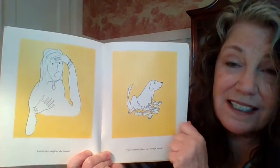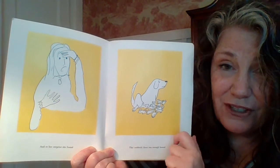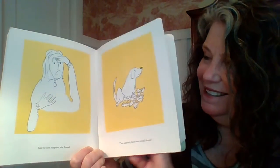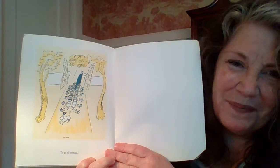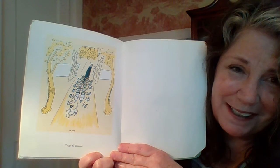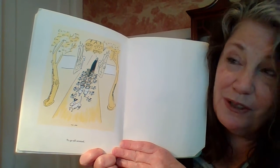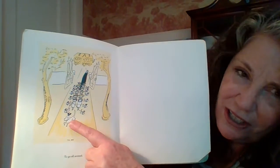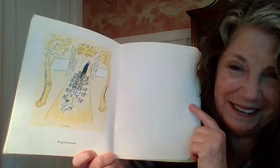So hound is a kind of dog. So now there's enough hounds, enough dogs to go all around. Oh, no more fighting over who gets to sleep with the dog, because now all the children in the school have their own dog. And there's Miss Genevieve right at the top. That was a surprise ending.